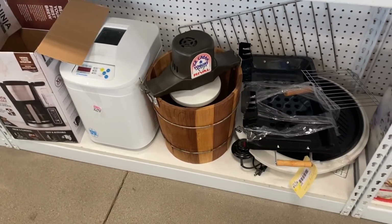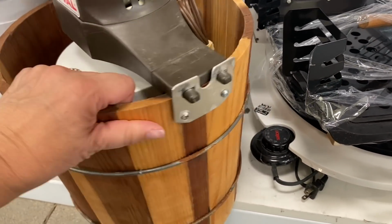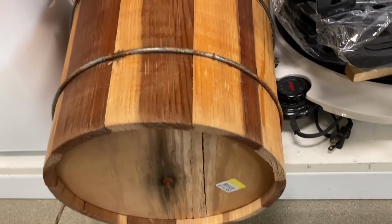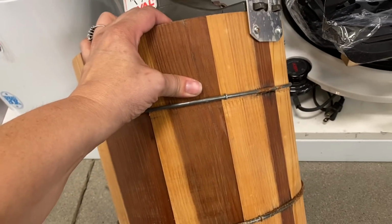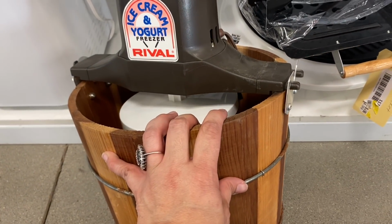I spotted this ice cream maker bucket. I did not purchase it because I have one already. I just wanted to show it to you and show you how I'm using mine. If you can find one for cheap, like at a yard sale, they make a great piece of decor. I got mine at the Goodwill outlet bins. I'll insert footage of how I'm using mine.